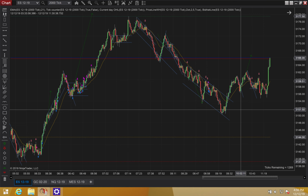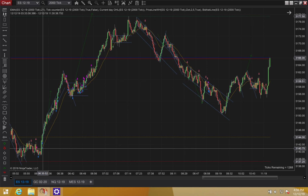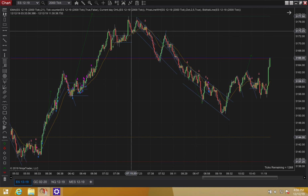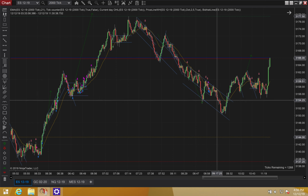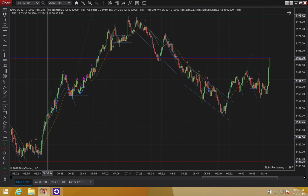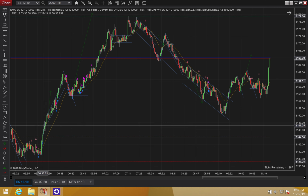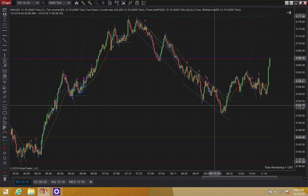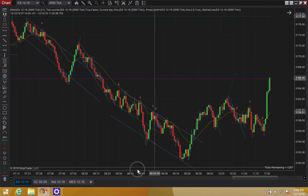Kind of got that bounce, but that's what I meant by, when we were down here and we got this news that came out, we ended up taking almost half of it back, and now we're making another leg. So with these news items, volatile moves, oftentimes the market's going to retest all of that. And turns out that it's legit because it's pushing higher, but something to keep in mind.